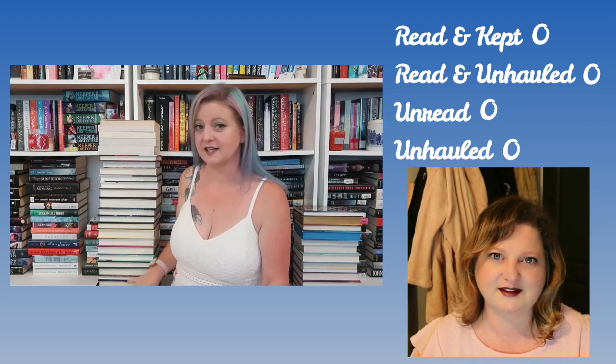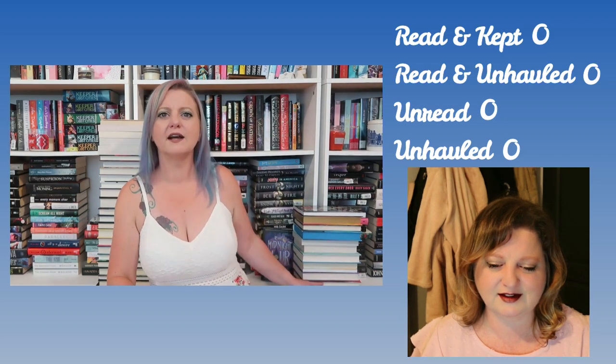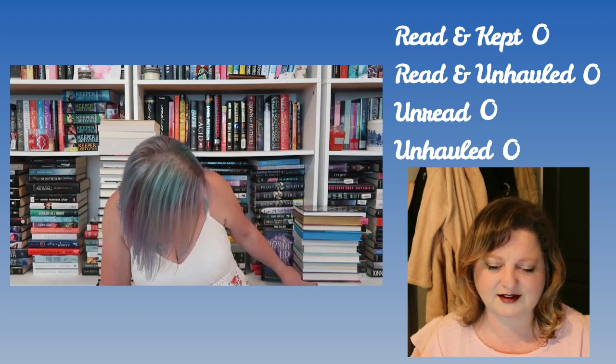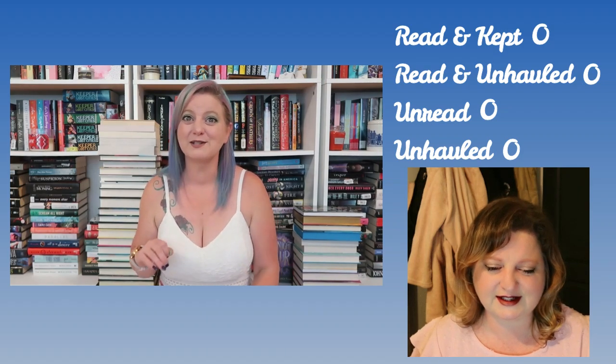Okay, so I made these a little more manageable. This entire stack here all came from Ollie's. I don't think you actually see the bottom. It only shows, yeah, there's like 4 more books past this one. And past this one right here, there are 1, 2, 3, 4, 5, 6 more books. So yeah, I got a lot to show you, so I'm just going to jump right in.